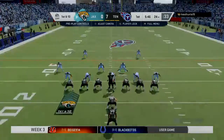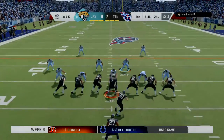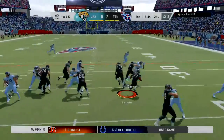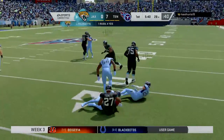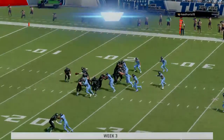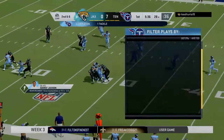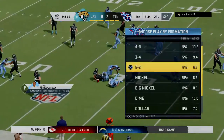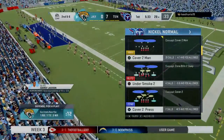Things come up now, 1st and 10 at their own 24. A first carry for Leonard Fournette. Corey Littleton there on the tackle. When we see those runs to the perimeter, when we see those runs to the edge, we think about big plays, don't we? In this case, it was a modest gain, but it does open up possibilities here on 2nd down.